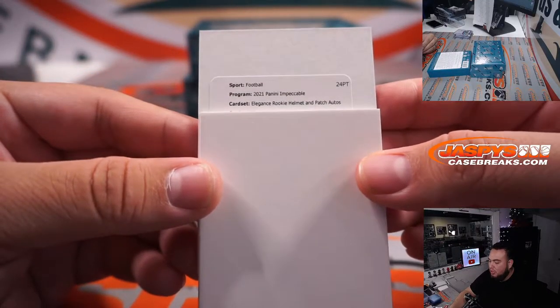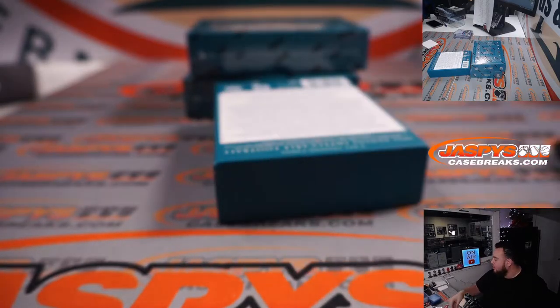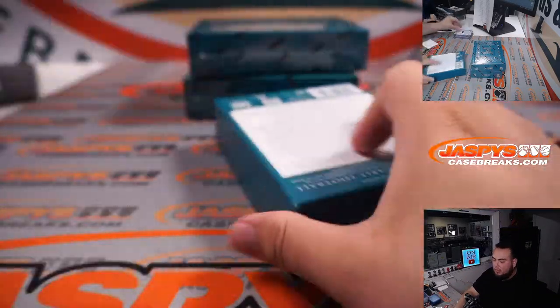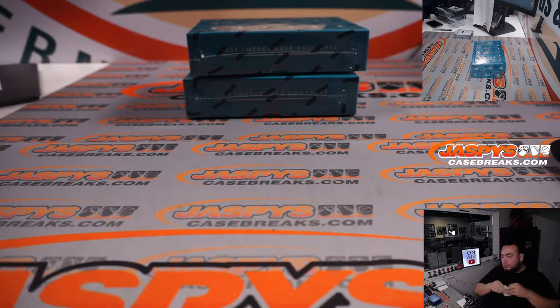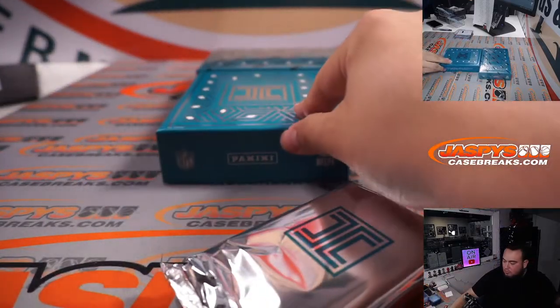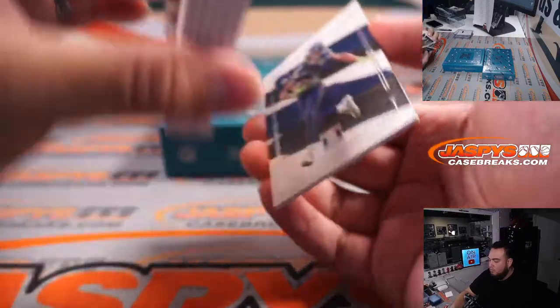Elegance rookie helmet and patch autos. Card number 102. Wow. Zach Wilson for the Jets. Jeremy straight up. There you go. NYJ. Solid. Nice Zach Wilson. Tyler Lockett of 75 for the Seattle Seahawks. David with that one.